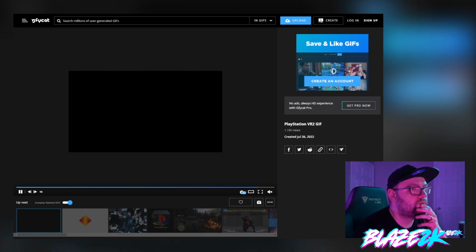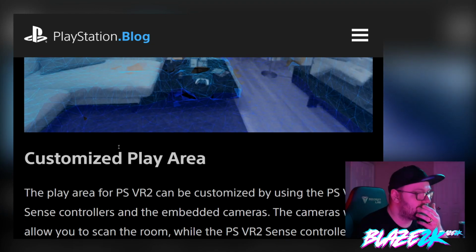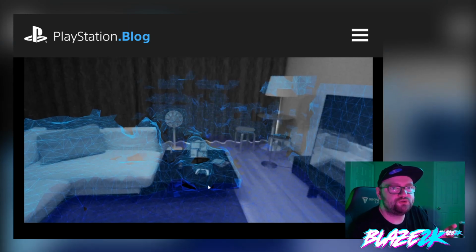Wow. So let's see what it's got to say about this. Customized play area. Oh wow, so the play area for the PSVR 2 can be customized by using the PSVR 2 Sense controllers and the embedded cameras. The cameras will allow you to scan the room, while the PSVR 2 Sense controllers allow you to expand and further customize the play area to fit your playstyle and room environment. That is really interesting. So they're using a lot of really cool tech for this.